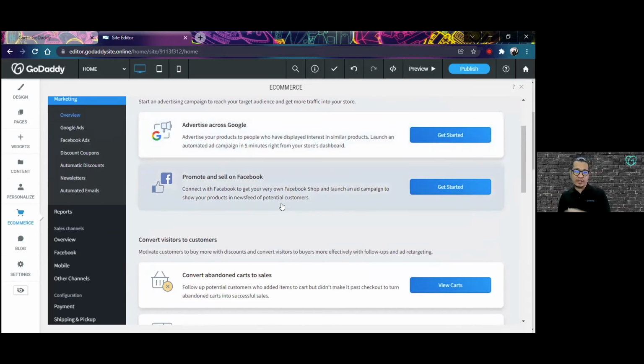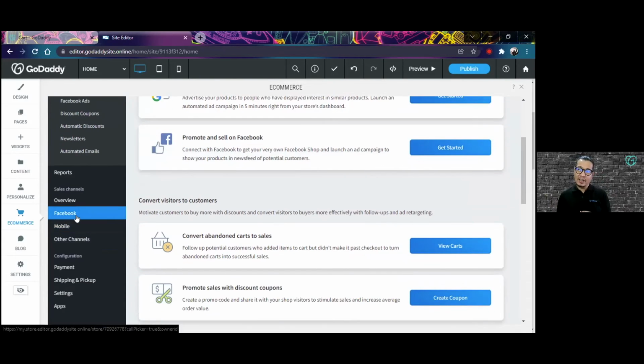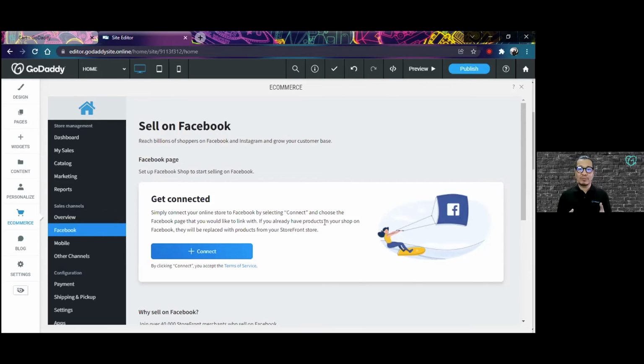The good thing about the online store is that there are already some marketing options available for you. So you can advertise across Google. You can promote or sell in Facebook. You can even connect it. If you see here, there's a Facebook option. So you can connect your online store to Facebook so that you can start cross-selling between your website and Facebook as well.